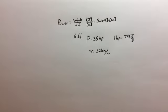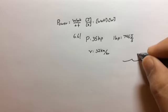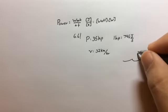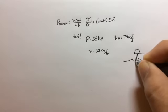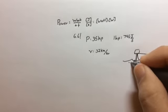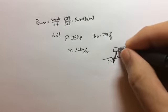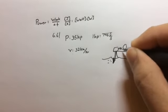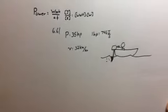So let's think about what's happening here. You've got a boat, and it's in the water. Let me draw us a little picture here. And we've got this motor in the back, and it's kicking. It's got this propeller, and little bubbles, whatever. You can't even see it, but there you go. And there's a little stick thing, and somebody is holding onto it, steering the boat, saying, all right, we're going this way. So there's your boat.